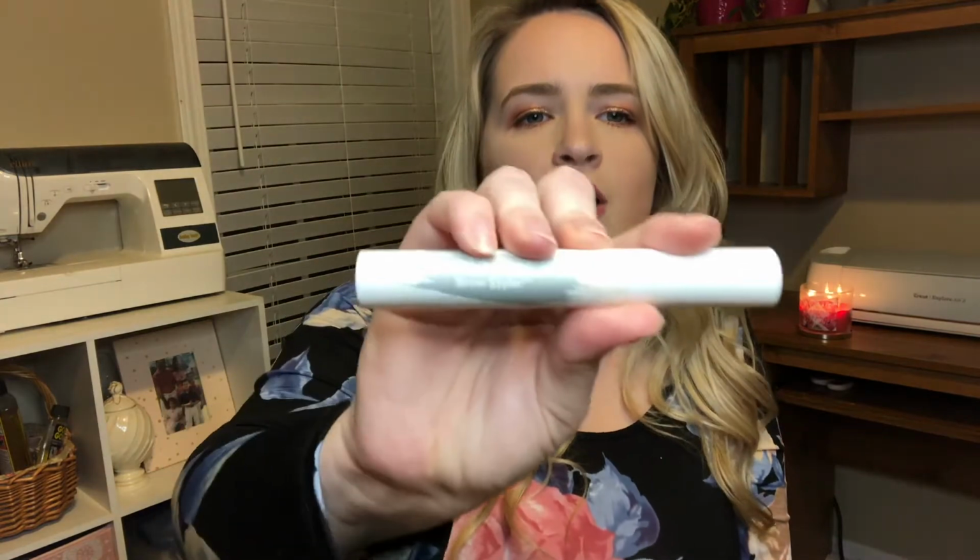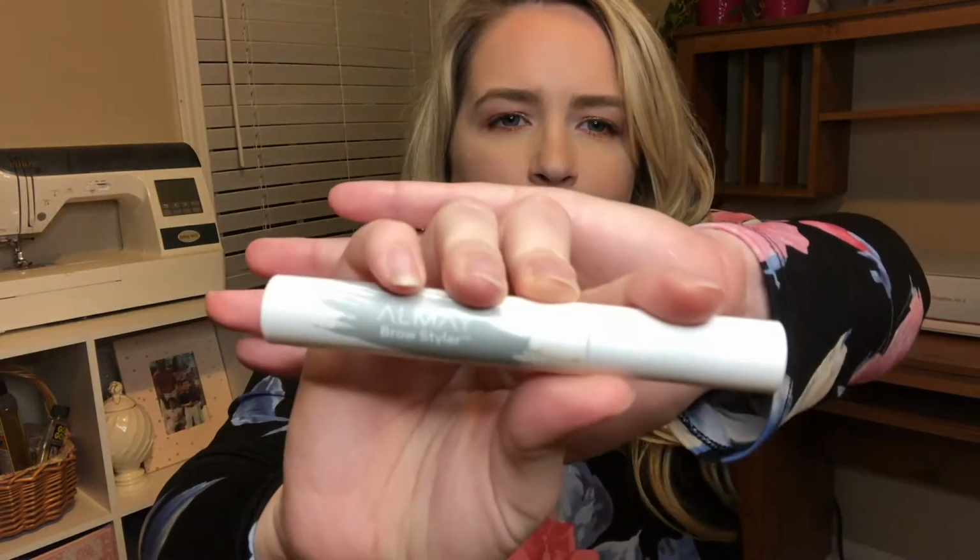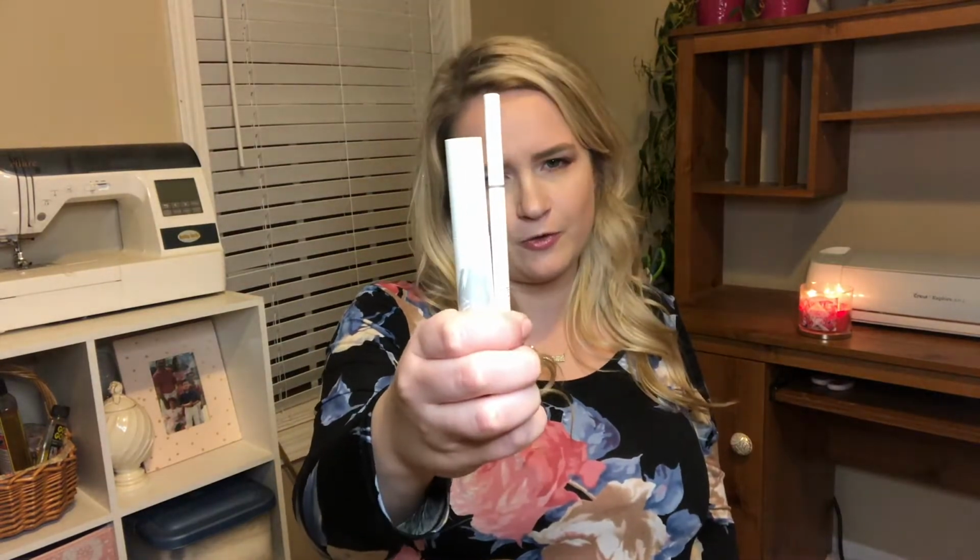So there's that. This works wonders. The Almay Brow Styler is perfect because it sets them in place. They don't move, but they don't feel crunchy. So these two products are perfect for me. I also use the Anastasia Brow Definer as my high-end option because I got it on sale.